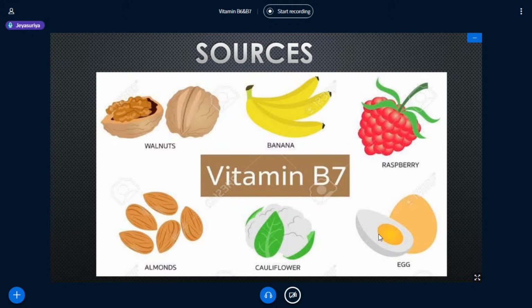Going to the sources of this biotin, that is vitamin B7. Now, the sources are things like cauliflower, avocado, sweet potatoes, sunflower seeds, and nuts, which all come under the vegetarian domain. And in the case of non-veg, beef liver, salmon, egg, and pork are very high in this vitamin B7.